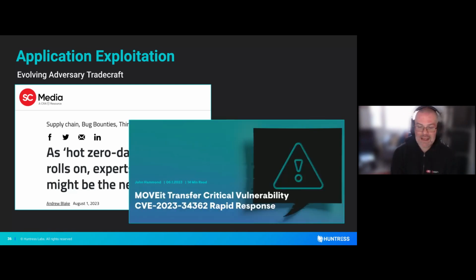As part of this, we've seen examples such as the MoveIt file transfer application exploited as a zero-day going back to May of 2023, resulting in widespread exploitation by the criminal entity known as CLOP, resulting not in ransomware deployment, but immediate exfiltration of significant amounts of data from a variety of organizations, from private firms through healthcare providers to local government entities, with that data then held for ransom, with the threat actor threatening to release proprietary or personally identifiable information unless the ransom was paid by the victim organization.